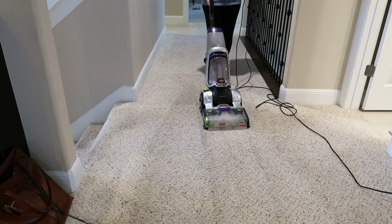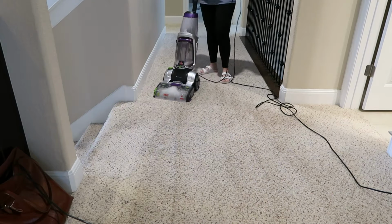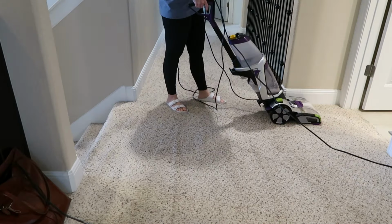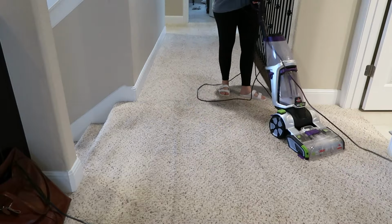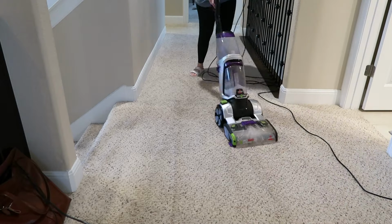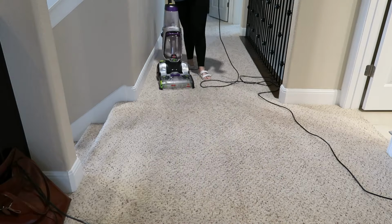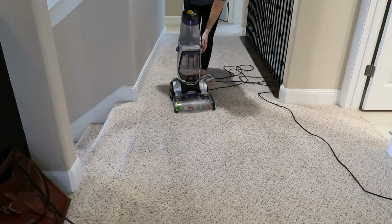And so I didn't want to waste all the solution. So I just cleaned this area right when you first come up the stairs. It's just a really, really heavy trafficked area. And I went over it and over it and over it. And I did a rinse like 3 times and then just did another session, just sucking everything up. And it was still really dark gray. So these carpets need to be replaced probably sooner than later, but this will have to do for now.